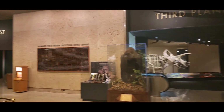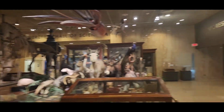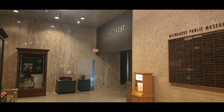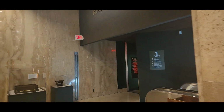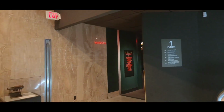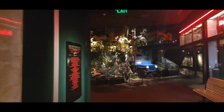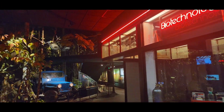Okay, so here we are on the main floor. We went through this on the last tour. There's still two big sections. We're gonna see how much we can see with all these children present. I really want to get through this rainforest today. I usually never take this way in, actually. This is usually the way I exit, so it's a little bit strange for me coming in this way.